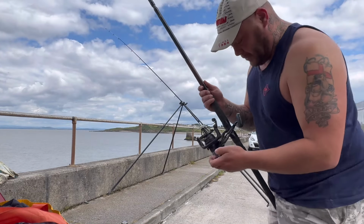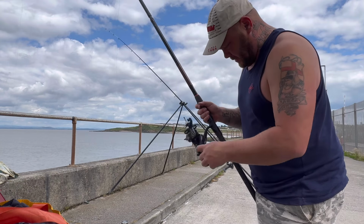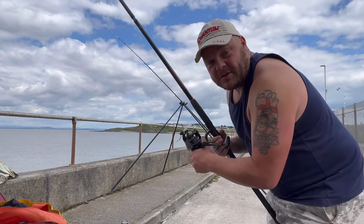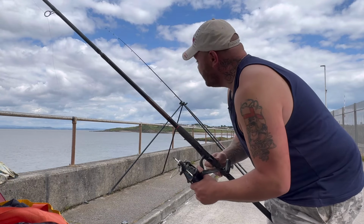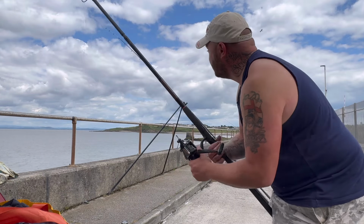And now I've got a broken reel. Backwind clip. It's not locking on backwind. Might be one of them days. I've also forgot my waders, so I can't fish any of the low water marks later. Not feeling the mark. Got a broken reel, no waders.